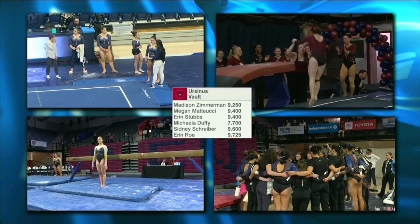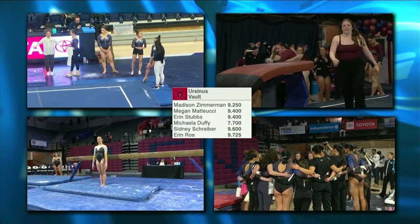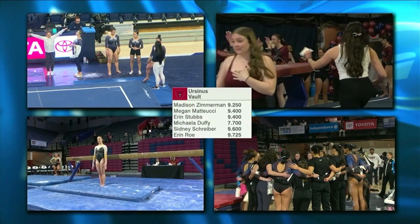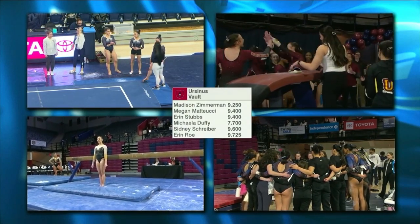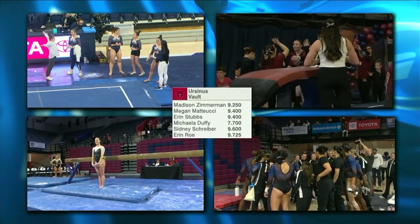Penn, a 48.45 in the second rotation. Right now, obviously, the rest of the scores still will need to come in. But Penn, 96.975. That leads the way at this current moment. But still, as we mentioned, Towson and Yale waiting to get their scores finalized.